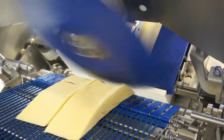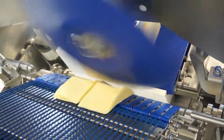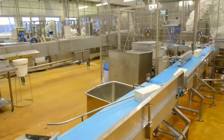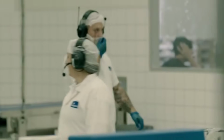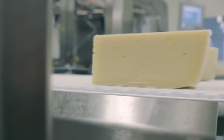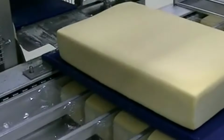Slices need to be the same size so they fit in sandwiches, and shredded cheese must be even so it melts well on pizzas. Big machines and robots move the cheese along conveyor belts, keeping everything in order. Workers watch the machines carefully to make sure each piece of cheese is shaped correctly. They check for mistakes like uneven slices, broken blocks, or pieces that are too small.